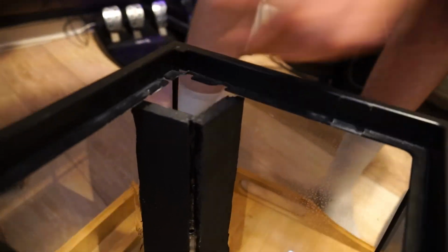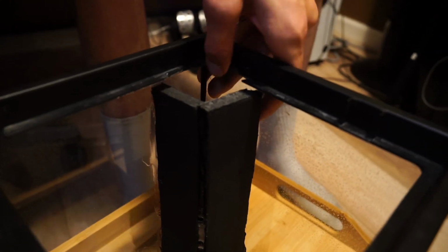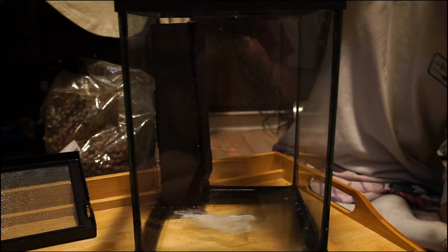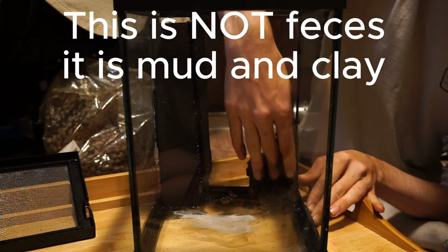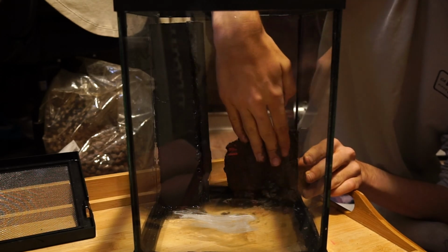Oh, and I didn't account for this plastic to be in the way, but it was a pretty quick fix with a pair of pliers. Who knew that putting poop on a piece of glass would be fun? Not me. I would love to smear poop all over the city from now on. Honestly, everywhere I go, I'm just going to start smearing it all over the place.